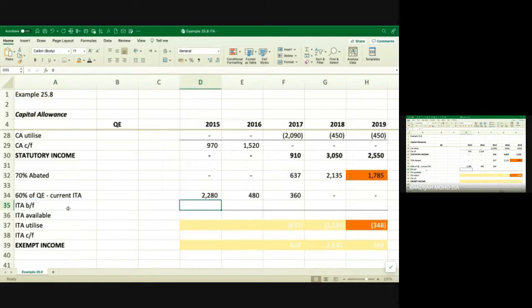So let's look at, for 2015, do you have any ITA brought forward? No, because this is the first year that you have your ITA. So ITA available is the total current plus ITA brought forward. So you have 2280 available. Now you have to decide how much are you going to utilize your ITA. You have a zero abated income, but ITA available is 2280. So how much are you going to utilize your ITA? Income 70% abated is zero. So how much are you going to utilize your ITA? Zero. Right? Because you don't have anything to absorb.